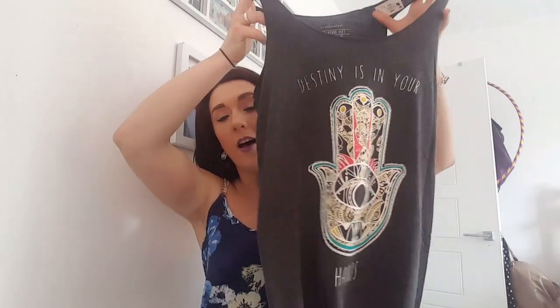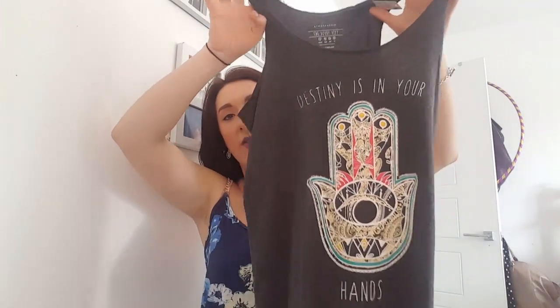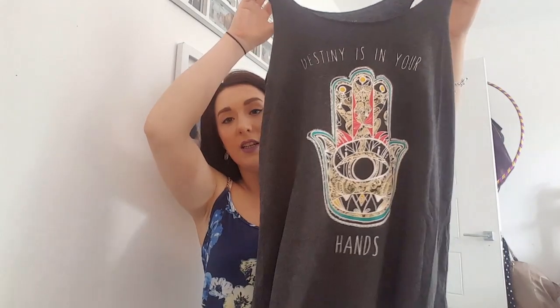The last top that I bought in Primark, again, is inside out. Again, I just wanted to wear it with shorts when I come out the pool, or if I'm just casually going to the shops or whatever. It's this kind of, I call them tank tops, which are very flared. And it's got the hand on it, which is quite funny. What is it, the all-seeing eye? I'll show you in a minute. And it's got that on it, and it says, "Destiny is in your hands."